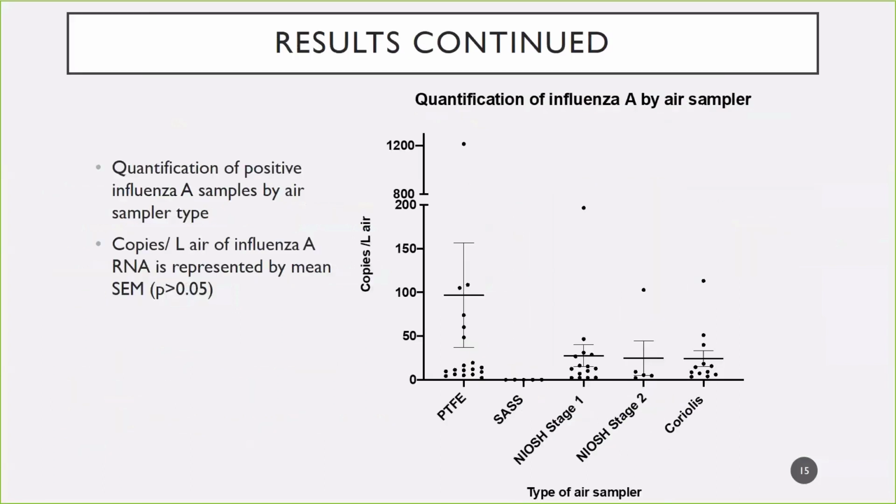I also wanted to see if there was any difference between the air samplers in the amount of copies per liter of air of the influenza A virus RNA that we could find in the air. However, there was no significant difference between the air samplers.